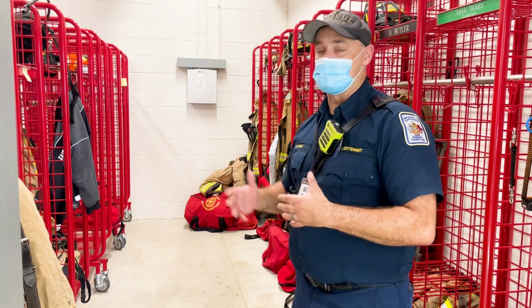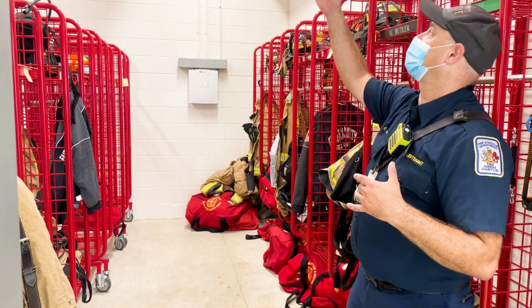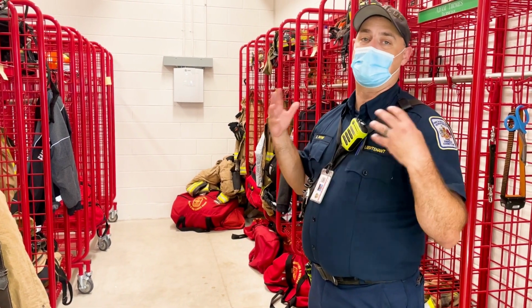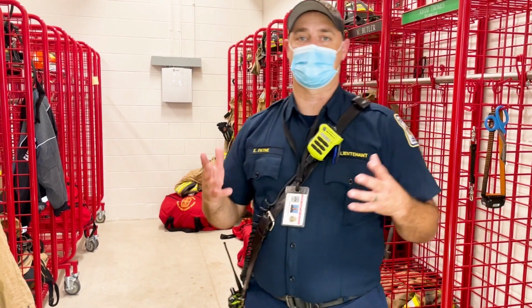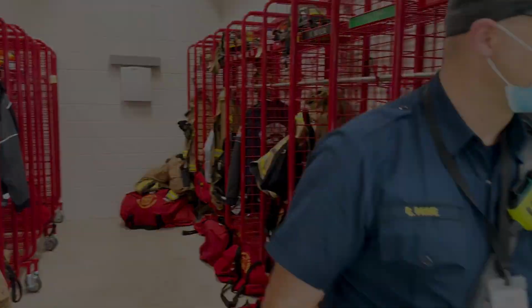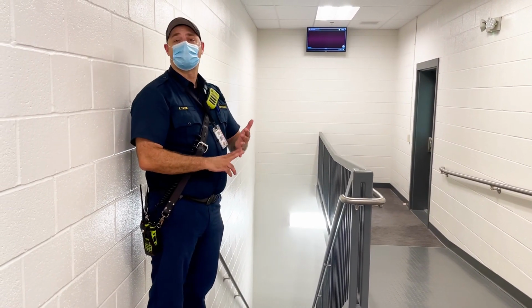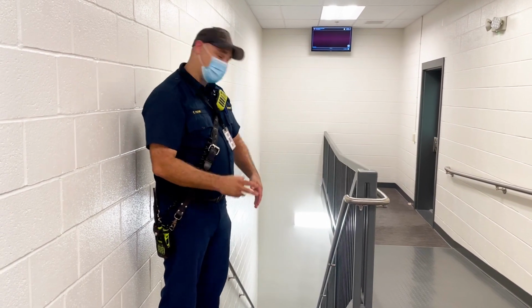Our gear racks are where we keep all our structural firefighting gear. This room is designed with ventilation in the ceiling. I believe that's a newer standard, which allows airflow within the room itself, because our gear is highly laden with carcinogens from fires. All right, so let's head on downstairs. We're going to look into the locker room, our actual laundry area, and our locker room and shower area. Come on down, take a ride.